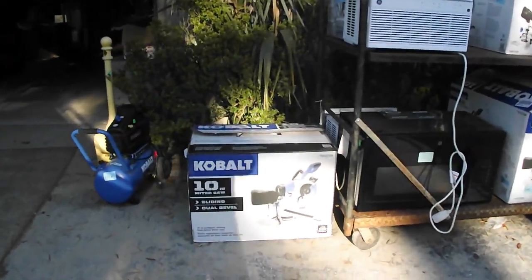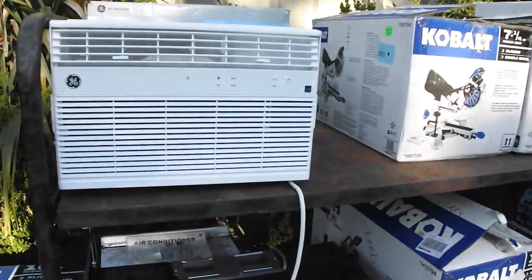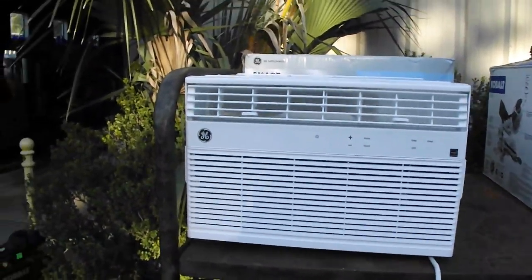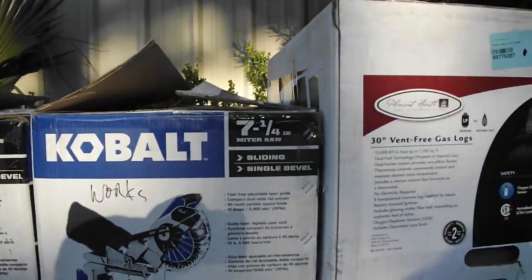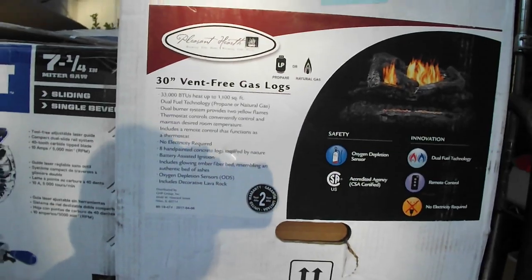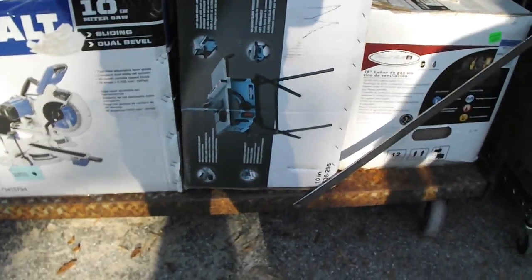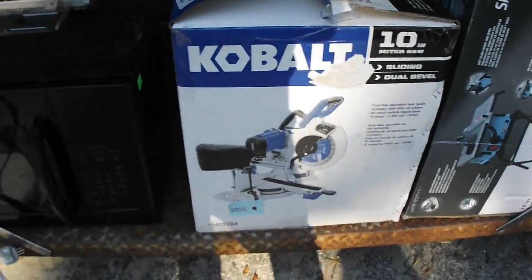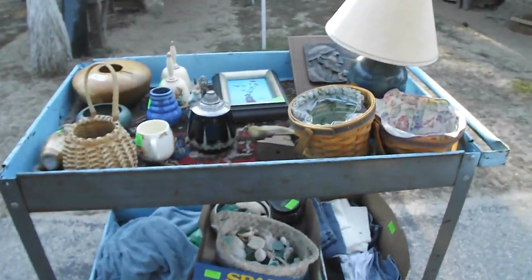Okay, back at it. I have a Kobalt 10-inch sliding miter saw. I have a GE window rattler that works. I have a 7 1/4 saw sliding. I have another 7 1/4. I have a 30-inch vent-free gas log unit. I have an 18-inch unit. I have a nice little table saw. I've got a 10-inch sliding miter saw. Got a microwave. I have a chorus here helping me, if you hear the singing in the background.